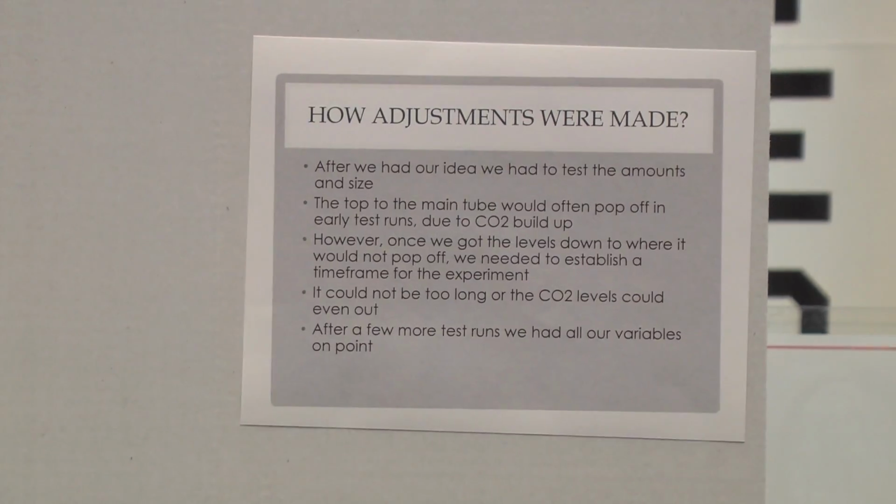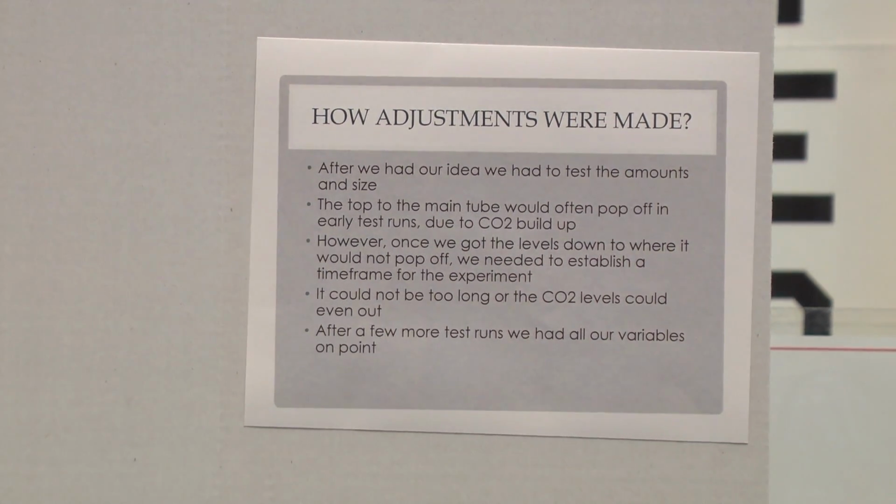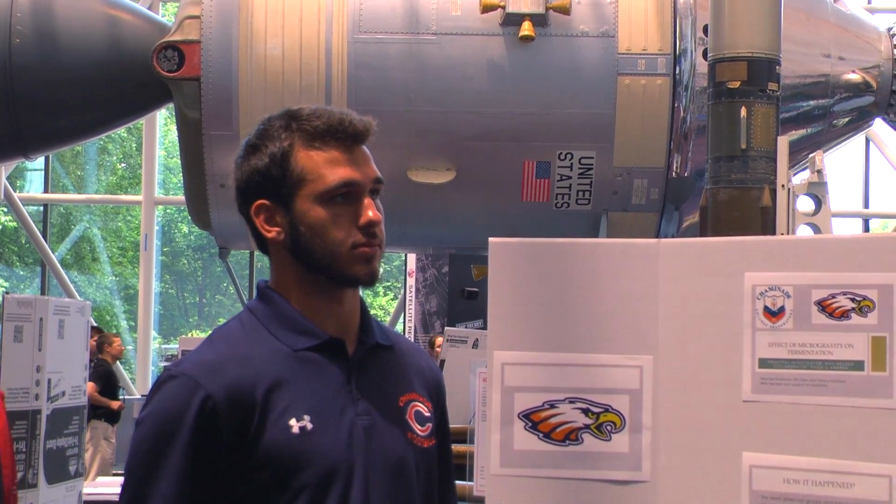Actually, I was on the first mission, and in the first mission, it was a complete failure because there was leakage in the tubes, and the astronauts broke it at the wrong time. So the second time around, we fixed everything, had everything down, and we ran into no problems throughout the whole experiment.